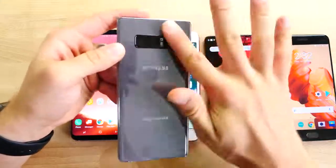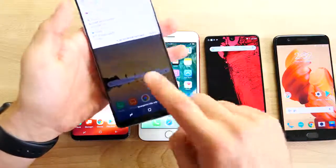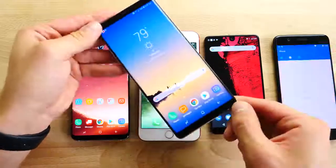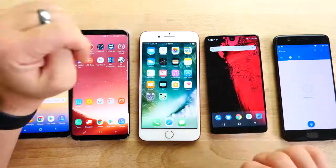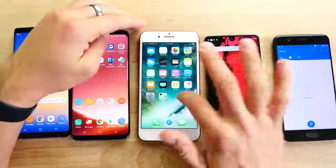So this is replacing the 7, the explosive Note 7, and very similar to the Galaxy S8 Plus, but with 2 GB of RAM additionally and a slightly larger display. Pretty cool phone, just not enough to differentiate it from this guy here. iPhone 7 Plus, unfortunately, we don't have the iPhone 8 yet. I will have to repeat this test once that is available, but this is what we have for now.